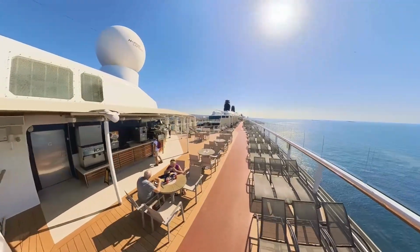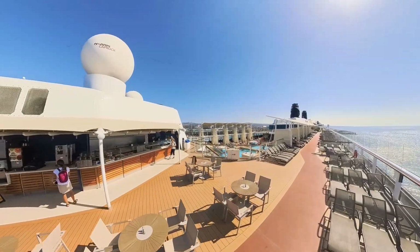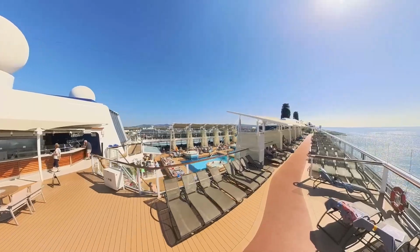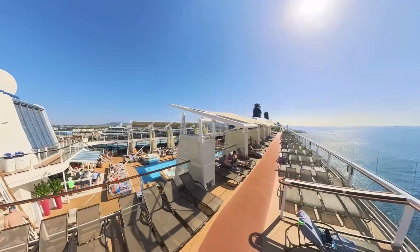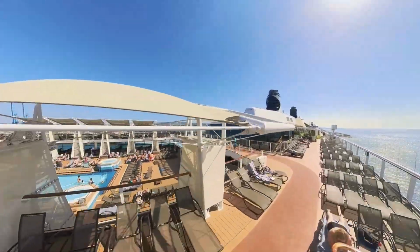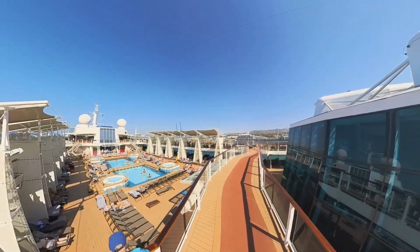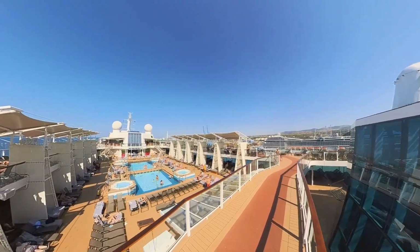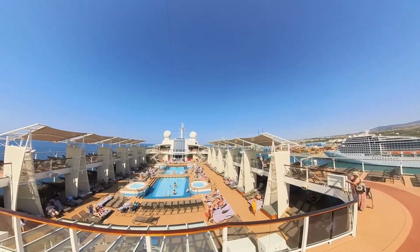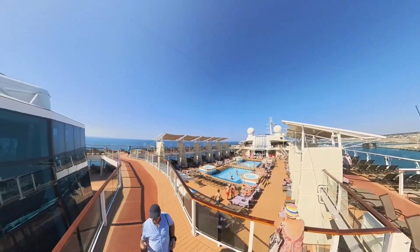Just on the left there, we have the Mars Bar Grill. They do a great burger and fries. Moving on around the running track, you'll notice there are two pools. One is around 4 foot deep and the other is approximately 6 foot deep. You will also notice that there are 4 hot tubs, or jacuzzis, whichever is your preference.